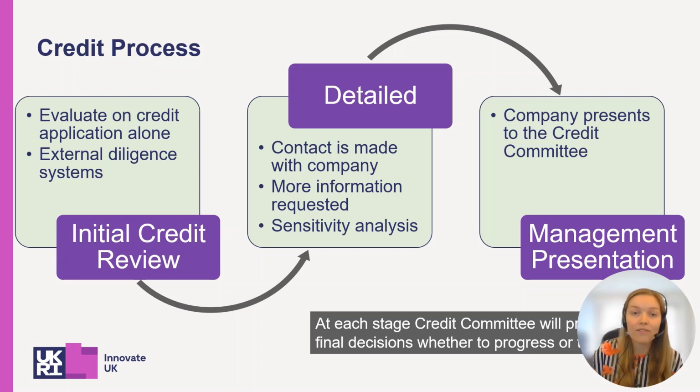We will then have a discussion with DASA to decide which applications progress to detailed credit evaluation, where they've achieved a pass from DASA in terms of the quality of the innovation, and they've also received a recommendation at the initial credit evaluation to progress. They then progress to detailed credit evaluation, where a member of the credit team will discuss directly with the applicant any gaps or more information.